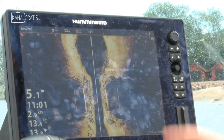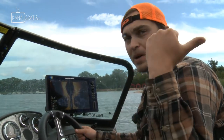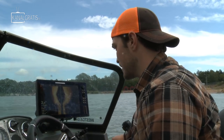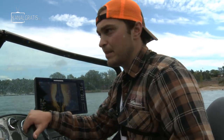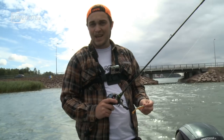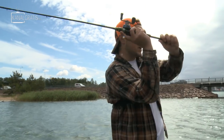So we're gonna spot lock up over here so that we can fish down on the perch in this strong wind. And now I'm pretty sure we're gonna smoke him. So now we're standing like 10 meters above the deep hole that we just found. Now it's game time, ladies. So now, ladies and gentlemen, this is how to catch a perch.